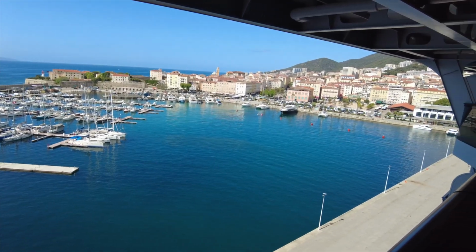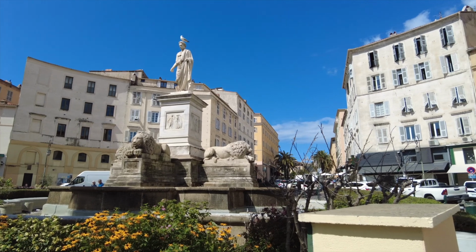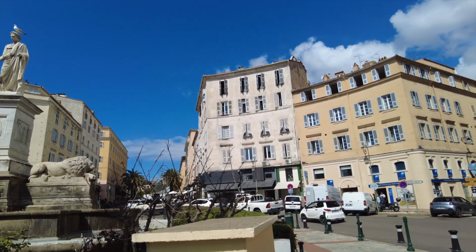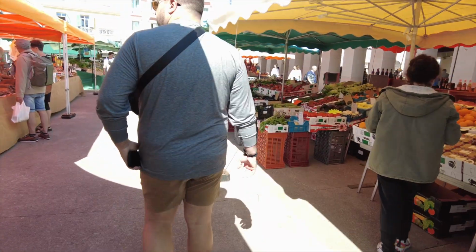This is another one where we just walked around and took it all in, and I didn't feel gypped by that. It was a great time, just walking around and taking everything in. Yeah, they do offer excursions again, but this is the one where we kind of just walked around and did our own thing.